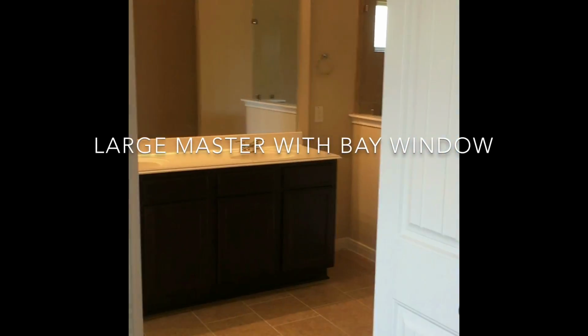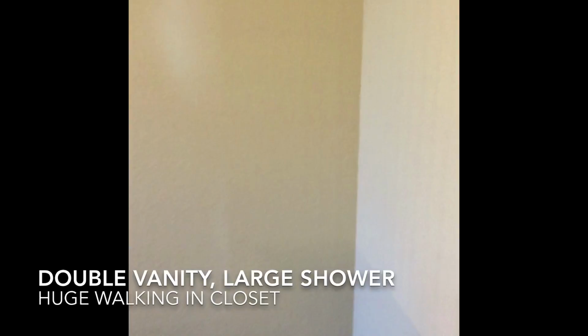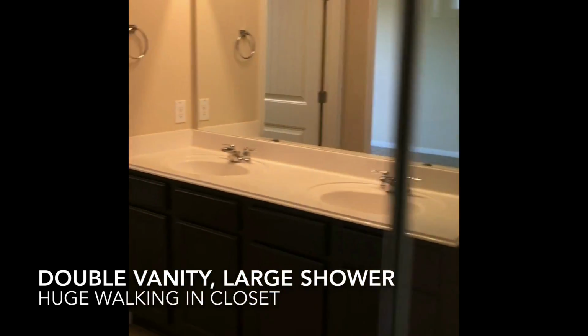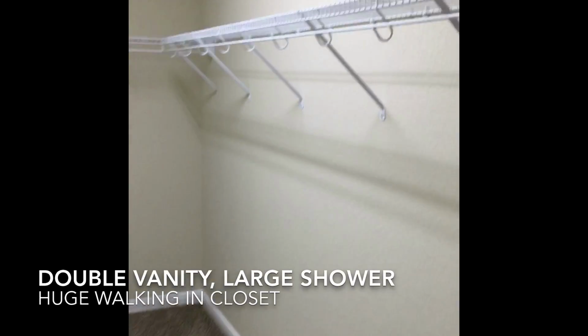And of course, the master bath with a double vanity, big, huge walk-in shower, as you can see. And there's the double vanities again. And there's the master closet, huge master closet.